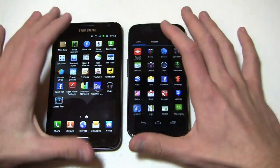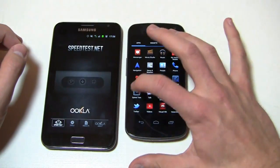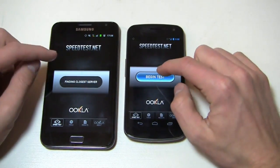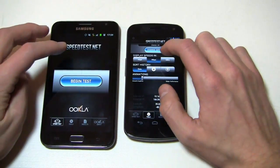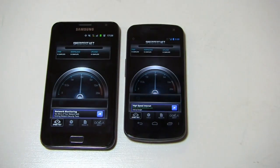We'll go ahead and load up applications here, and you can see we'll do speed tests on both of these devices. Hopefully we can get an HSPA Plus. There we go, HSPA Plus signal, and we'll load up Verizon's LTE over here. Make sure we're on similar servers. Chester, let's move this one to Chester as well. And we'll do speed tests. And we'll load them up right now and take a look at HSPA Plus.